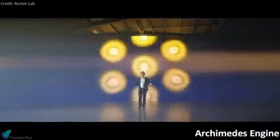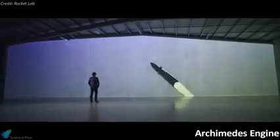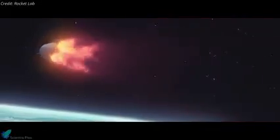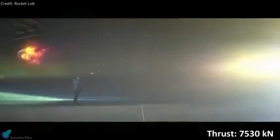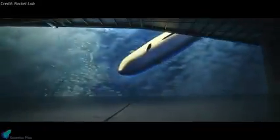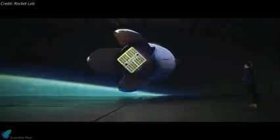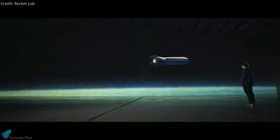Propelled by 7 main engines called Archimedes, the rocket will be capable of putting between 8 and 15 tons into low Earth orbit. The engine uses methane and liquid oxygen propellants and generates about 7,530 kilonewtons of thrust at liftoff. Rather than jettison the rocket's payload fairing during launch, the fairing opens in 4 parts. Neutron then releases a lightweight, expendable upper stage with the payload before the fairing closes and the stage re-enters.